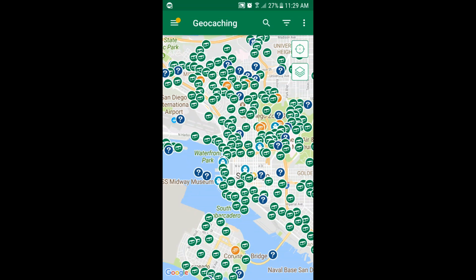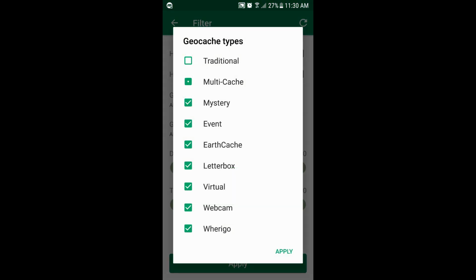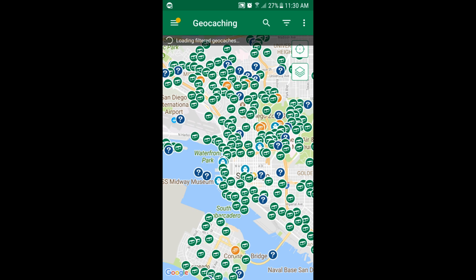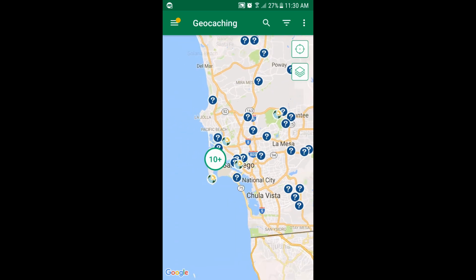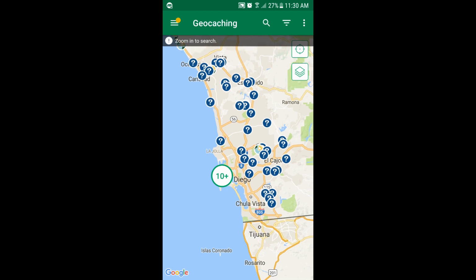This is just as simple on the official geocaching app. Here we have San Diego again, in sunny California. You can use the filter to hide your finds, hide your geocaches, and change the types to only reflect the mystery caches and the earth caches. Hit apply down below. You can also change the difficulty down between 1 and 1.5, terrain between 1 and 1.5. Hit apply, and the filters will soon take effect on the app. If we zoom out, the filters stay in place. You'll need, again, any of these 34 to qualify for all 10 souvenirs in this promotion.